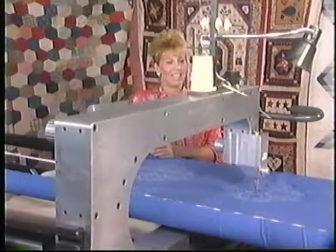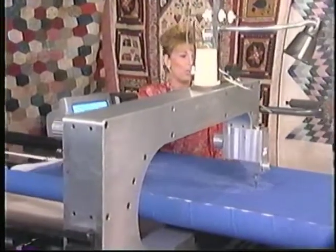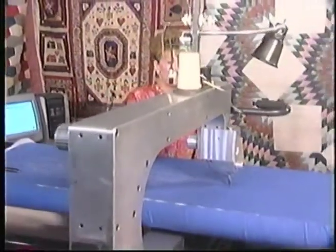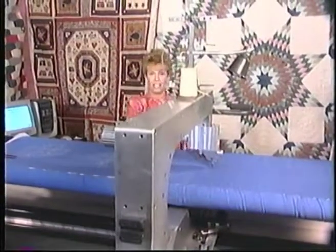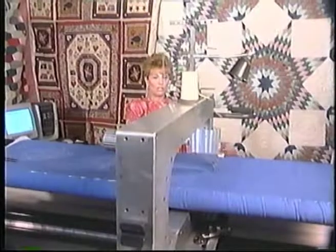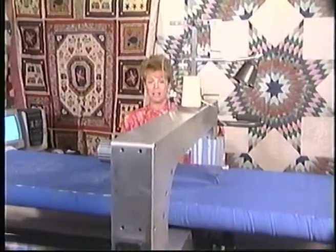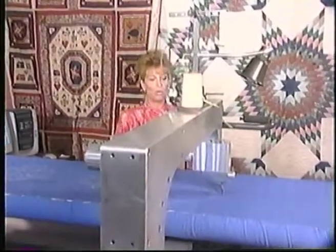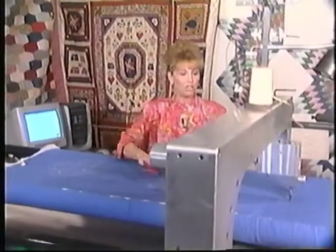Wasn't that easy? Now let's move it to the next position. It knows when you set the needle in the middle of the block where to position itself to start. It's already programmed into it. So all I have to do is put the needle to the center of the block, push the button, and it will move to the start position and tack its own thread and just go.